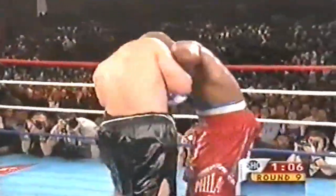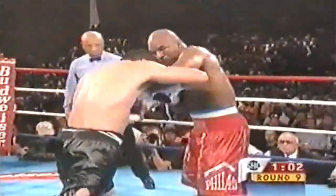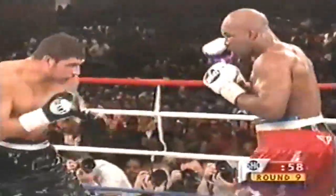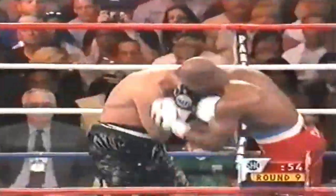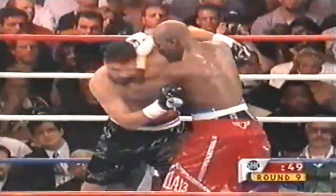Right hand to the head, uppercuts to the body by John Ruiz. John Ruiz landed some nice uppercuts and hooks and an overhand right, and a beautiful combination to the head of Holyfield. And Holy finally offered back one punch in return. Even as he's backing up, Ruiz is scoring with the left jab. Cut opening up again around the right eye of Ruiz.